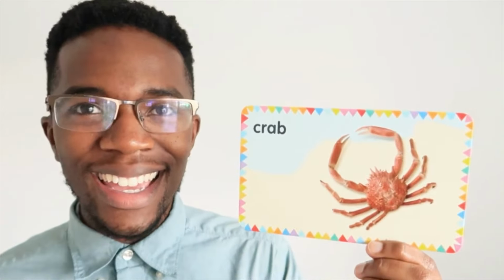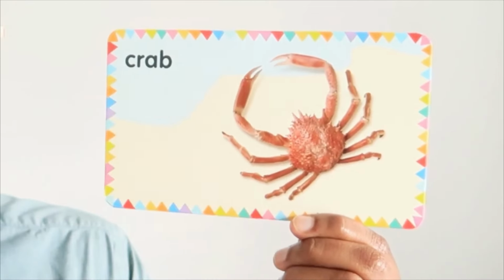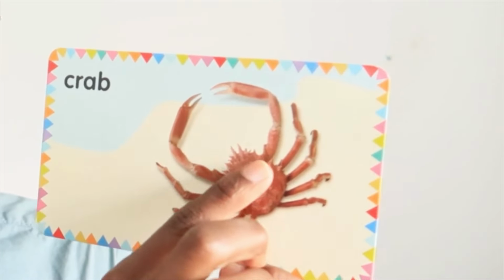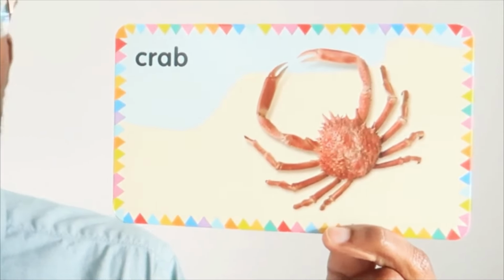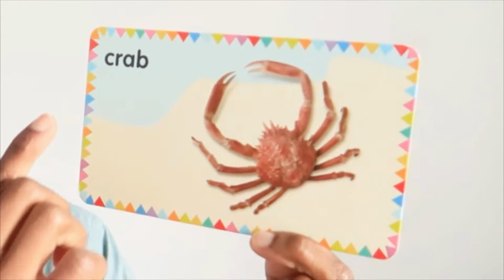Huh? What animal is this? It's a crab. Crabs have a spiky shell over them, and it's very hard. This keeps them safe from other animals who might try to eat them. Crabs also have claws that go like this.